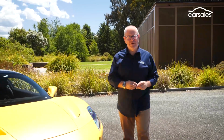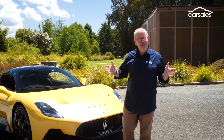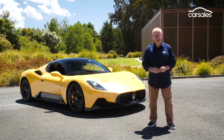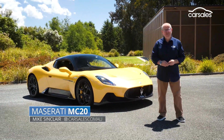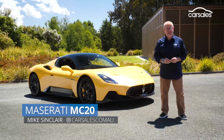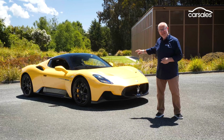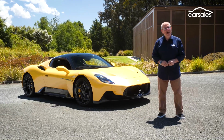In the modern era, Maserati has always played second fiddle to Ferrari. It's an attitude that's come from the corporate boardroom all the way down to the road cars. But with this, the brand new MC20, things have changed. No more fighting with one hand tied behind their back. This is the Maserati that could out-Ferrari Ferrari.